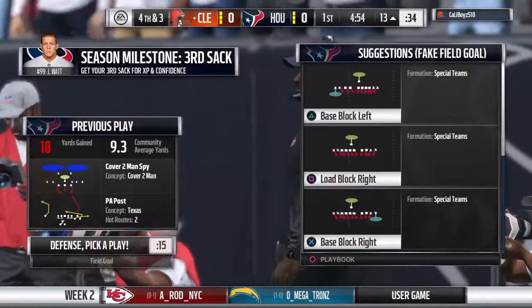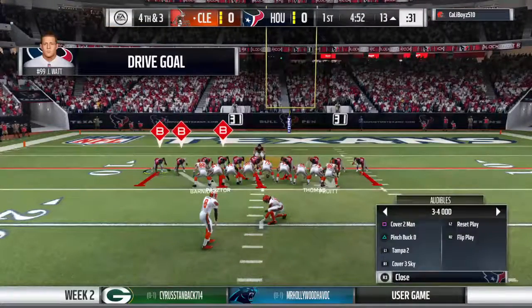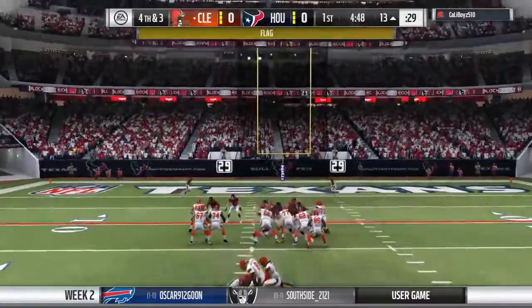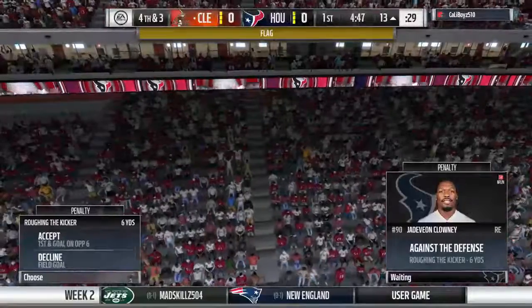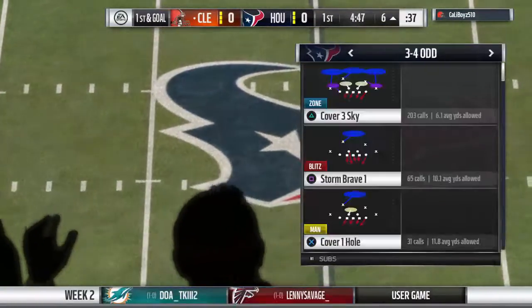Boy, they had a lot of real estate to make up there, but what a big-time play for them. Nice completion, excellent gain. Now they're in 4th and manageable. Just a little short, though, with that marker. And the 11-year veteran bangs it through, but there is a penalty marker down. They might be forced to try this one again.